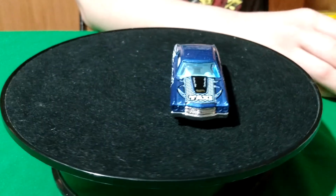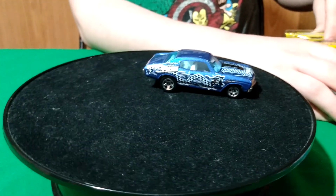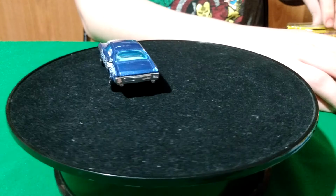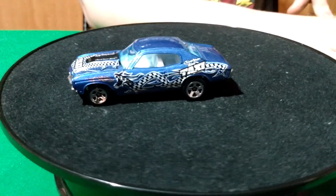I know there's a few taxi cabs I think we missed out on. We didn't find them, but I have a couple more, but that's alright. We'll do the ones that we actually found. I know I'm missing a Matchbox one that we didn't pull out of the box. So there's the Chevelle.